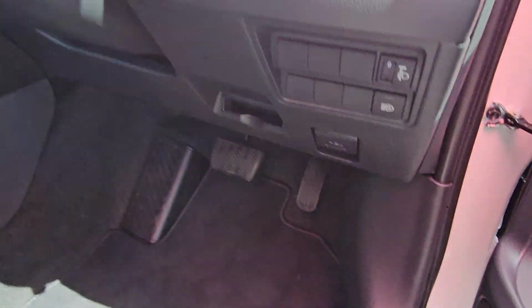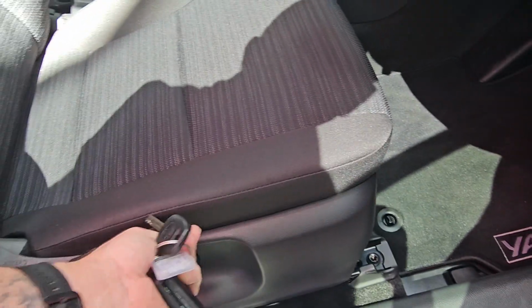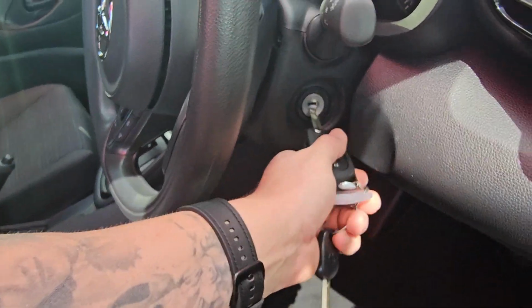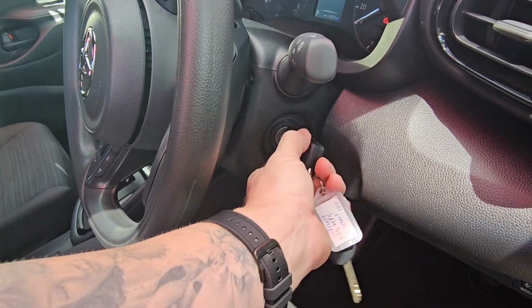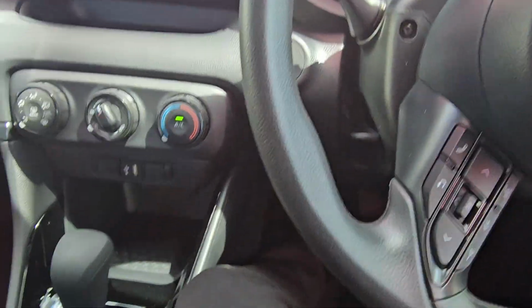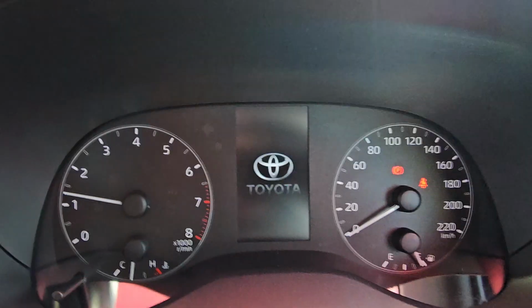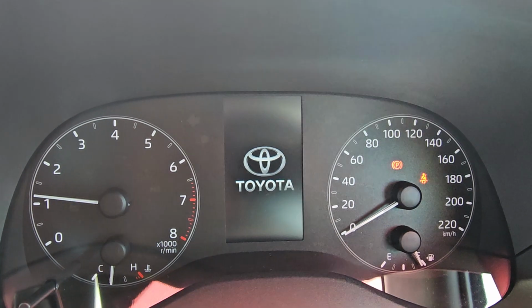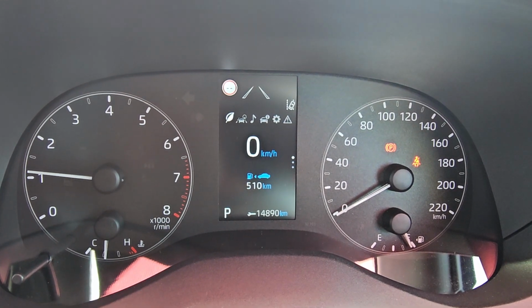Automatic high beams, the ability to adjust the angle of your headlights there as well. Height adjustment here, so short people like me can sit there and crank that right up, get a bit better vision over the bonnet. And like I said, start her up. We've got nearly a full tank of fuel, so even better, you can't go wrong with this thing, it's literally ready to go.